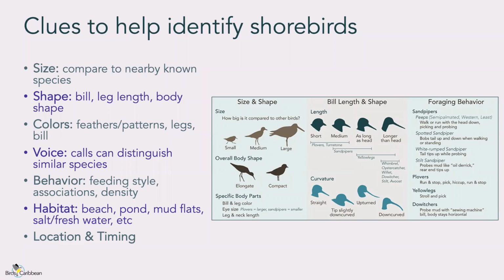If you're seeing a shorebird in the middle of summer, chances are it's one of the shorebirds that spends its entire life cycle in the Caribbean, as opposed to one that nests in the high Arctic.